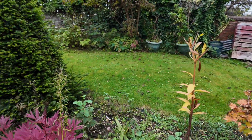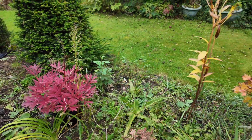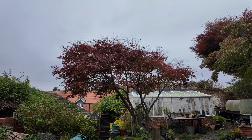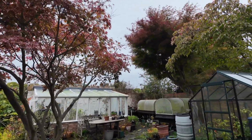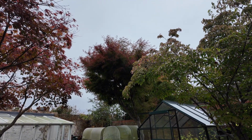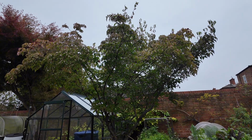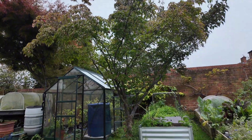But look at that lovely peony there. Everything's starting to turn, you can see. And my aces, that one just goes kind of crispy and the leaves fall off. This one is the one that gets really exciting. It's this big one here that goes bronze on top. It's normally green, and also the cornus is very beautiful as well. Really lovely. But everything's all a little bit wet.